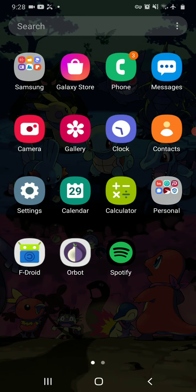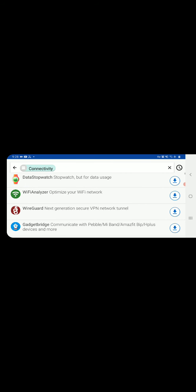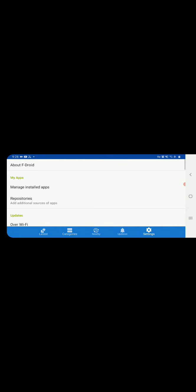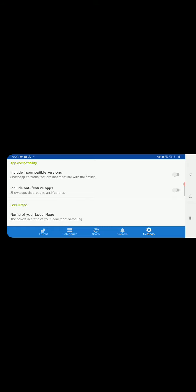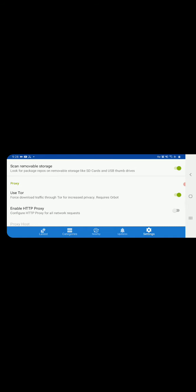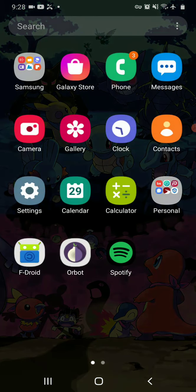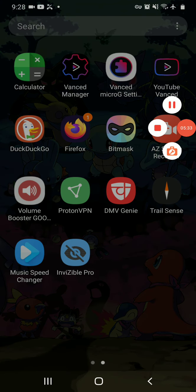And I would recommend downloading F-Droid for privacy. You can go to the settings and find where it says connect to Orbot, like right here. See if I can put it on this side. Yep, looks like I could. So I would just click settings and put it on. Unfortunately, you're not going to get every app. If you're in that situation where you can't get every app, force download traffic to Tor for increased privacy, requires Orbot. You don't really have to use Orbot, but you can absolutely use it.